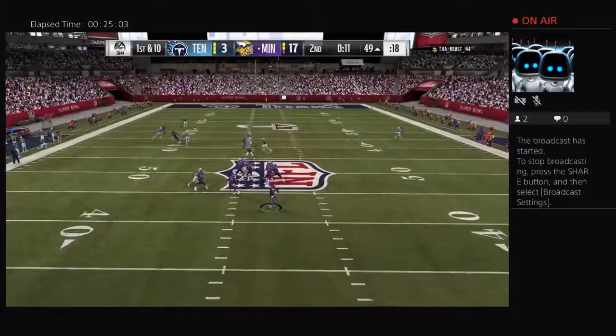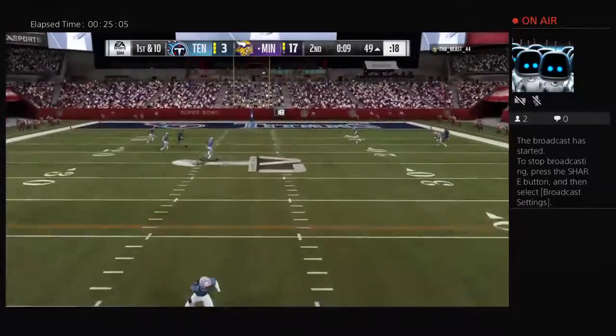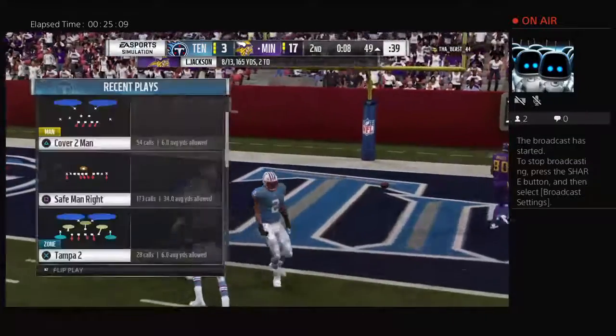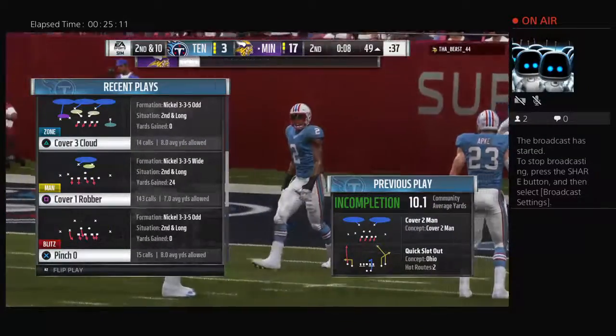Jackson on first down. He's going to look deep down the field. Incomplete. And we're down to 8 seconds now.